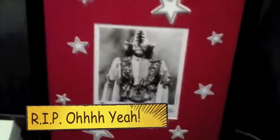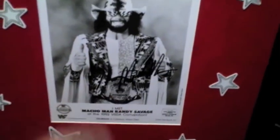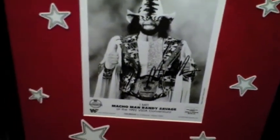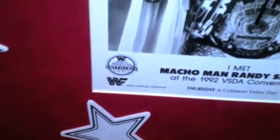This here is my Macho Man Randy Savage signed and framed poster. What I did was I actually bought that little signature there. It has a COA, a certificate of authenticity, and this was right after he died. He died, and 2 days later I bought it. I think I bought it for like $70 or something, and it's really cool. It's really old school, it's got the old school WWF logo on there, and then I went and got it framed, and I said I wanted a red matte on that portion.